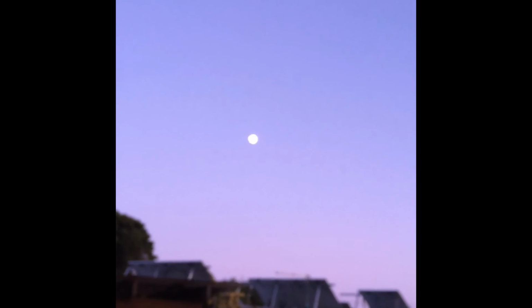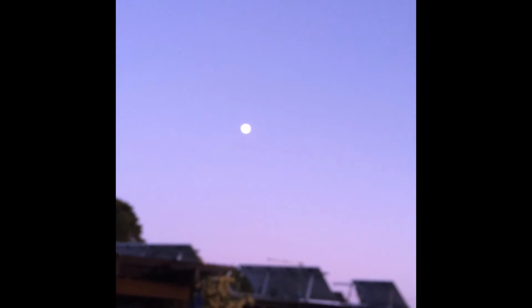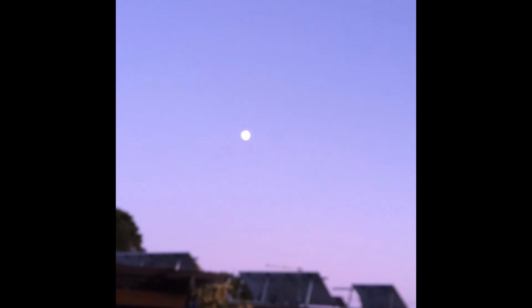I thought I'm going to show you a little update on my lithium battery bank and my solar power. This is a beautiful morning in Victoria, Australia. They promised us a good day for a change. And as you can see, the moon is up and the sun is just on its way up. So I'm going to show you the production from yesterday and take you into the shed and see what we've done.